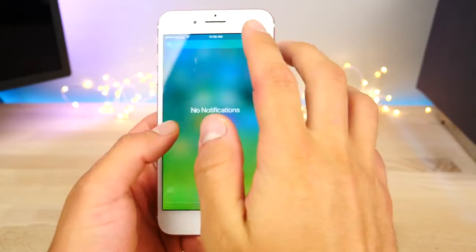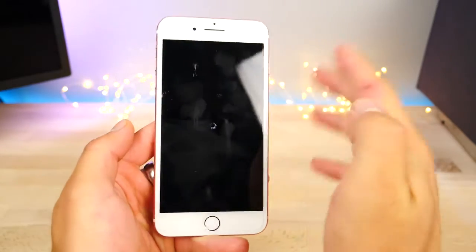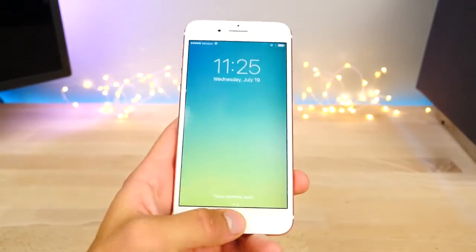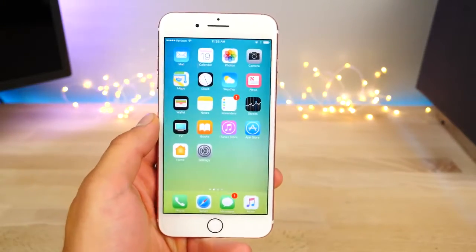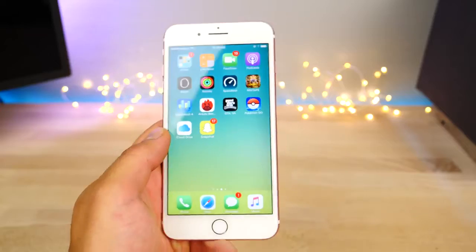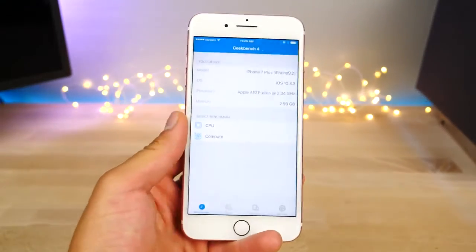And the notification center bugs still work as well. They will respring your device. That's just one of the 2, but those still work. So there it is, iOS 10.3.3 feature-wise. There is one feature at least better than 10.3.2, but let's go ahead and see how the speed is.